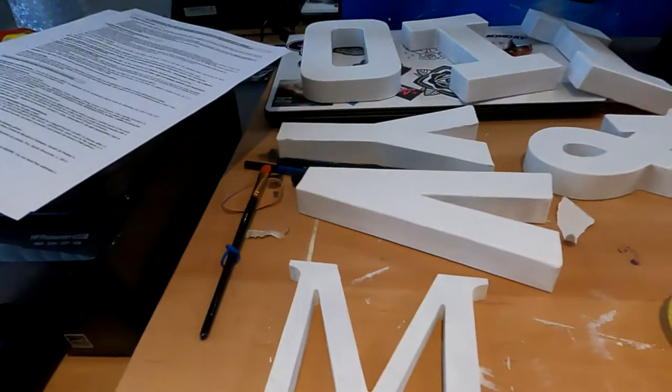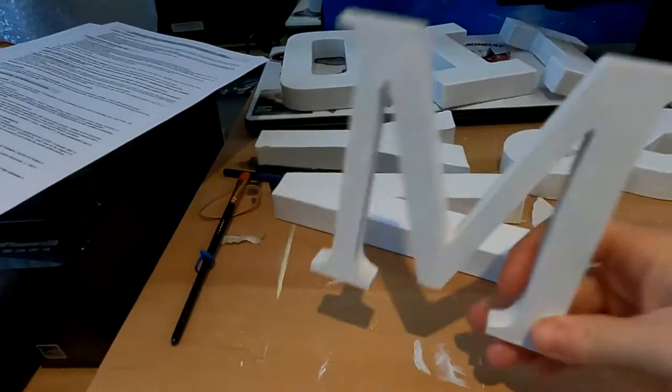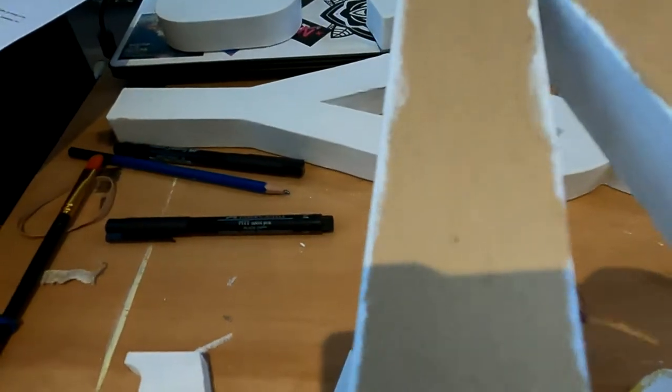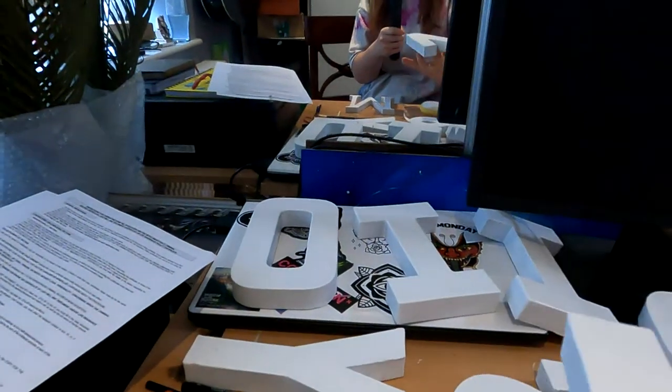We've bought these wooden letters and I've just been painting them white. So these say Mr. and Mrs. And then we've got these big, you know, those like cardboardy letters that you can get. So we've got Vicky and Louie in these. So they're gonna go up.